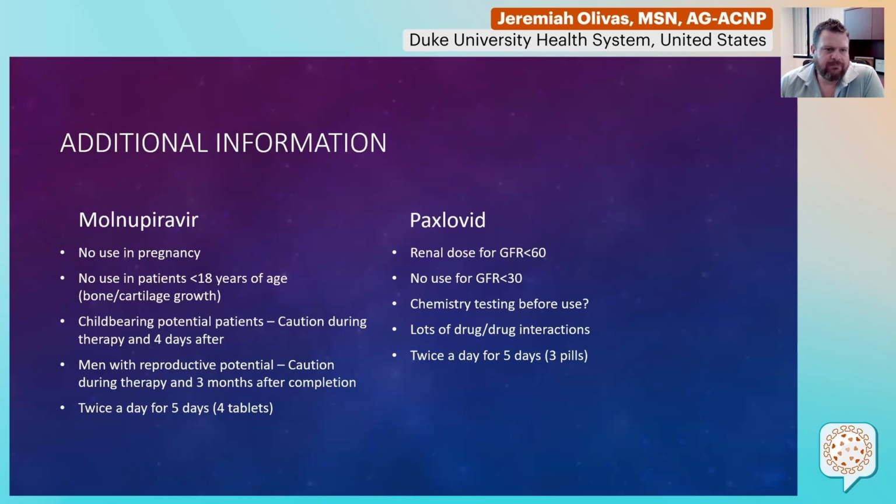The molnupiravir, we don't use that in pregnancy. It's not approved, and it's been shown it can cause fetal harm. And then, unlike the Paxlovid, the molnupiravir is not approved for patients less than 18 years of age. So if you get a call in triage asking, can any of these be ordered for my kid? The answer is no for molnupiravir. There is concern for bone and cartilage growth.